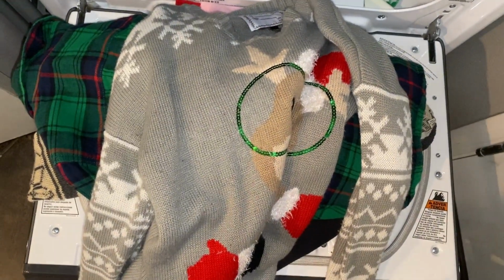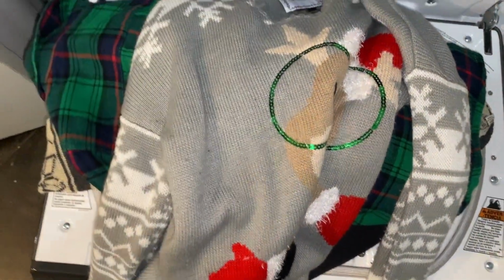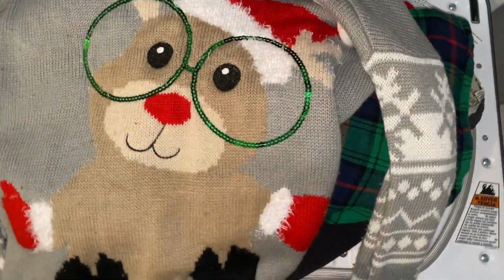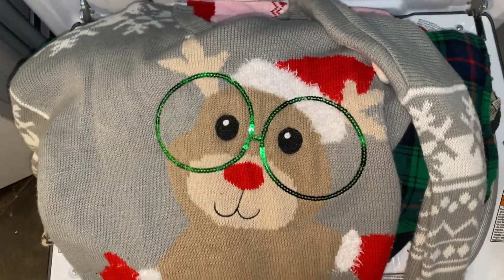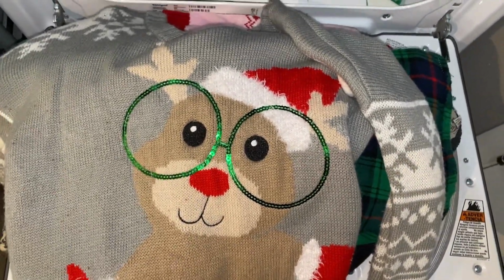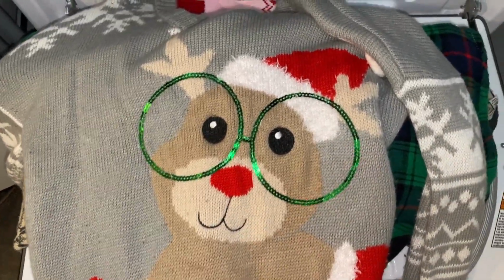Okay friends, we have an ugly sweater party tomorrow, so I wanted to show you what the kids and I are all wearing. It's all old stuff that we've previously owned, hand-me-downs for the girls, etc. This one's mine. I haven't worn this in probably 5 years. That's the last time I went to an ugly sweater party. It's this little reindeer with sequin glasses.